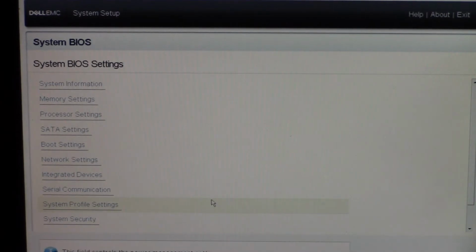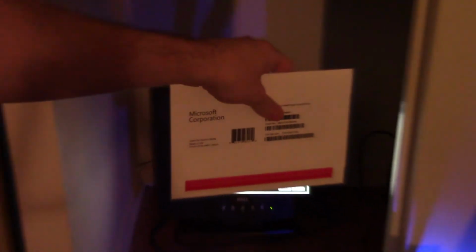So there's a bunch of other stuff on here as far as network, integrated devices, serial. So we're going to leave that as it is for now. Now it's time, if I can make sure I'm in the viewfinder here. Yeah, I'm not. I'm way out of the viewfinder. Come on. Okay, there we go. Let me zoom out, actually. Make this a little easier.